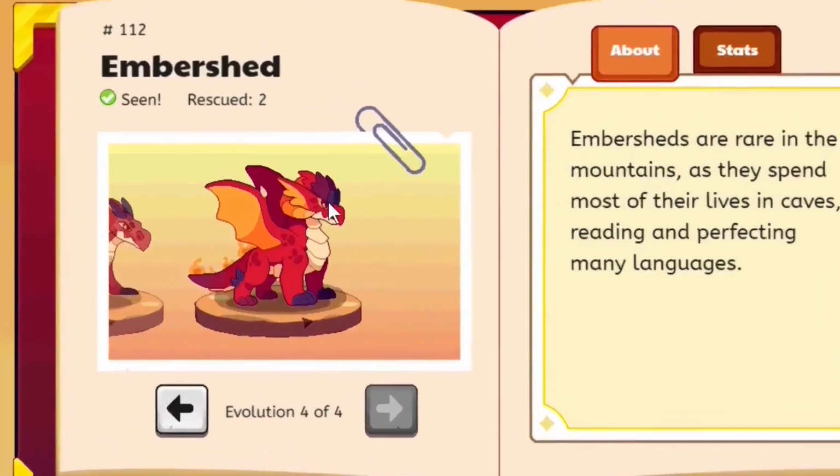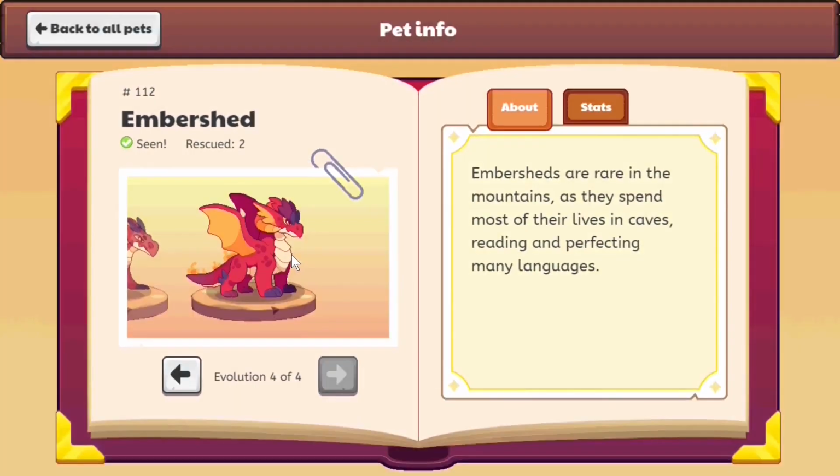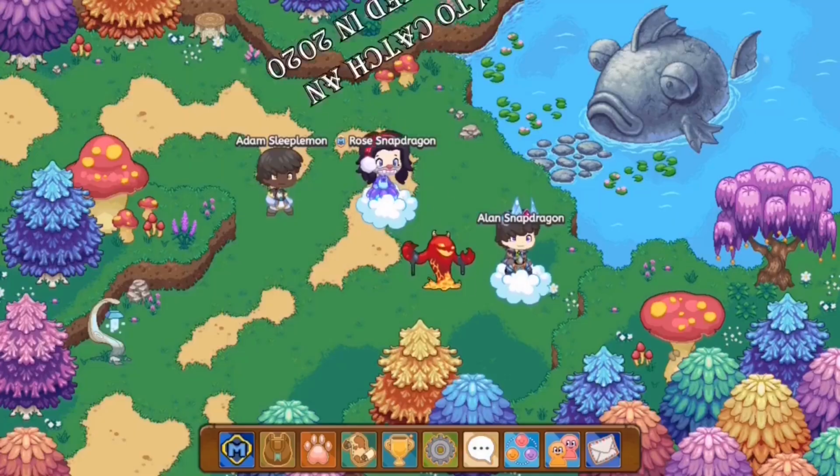Like, just look at these eyes, they're like, I will pierce through your soul and know your deepest secrets. Right, so yeah, if you guys ask me, the Ember Shed does look absolutely amazing, and its wings are nice, right? I wonder if they can fly using their wings, and not only that, its attack animation looks pretty cool, right? Yeah. Here's a glimpse of its attack animation.